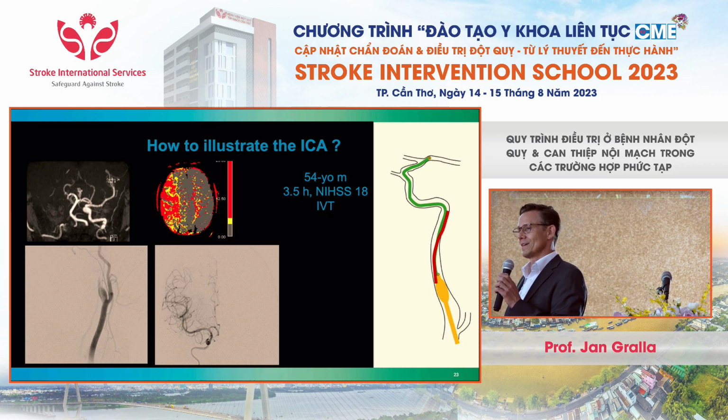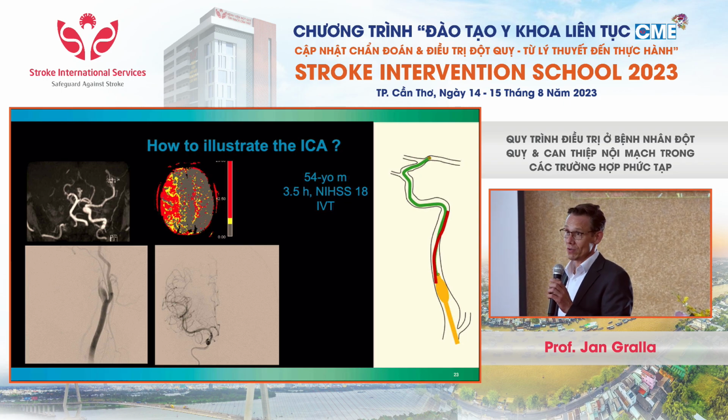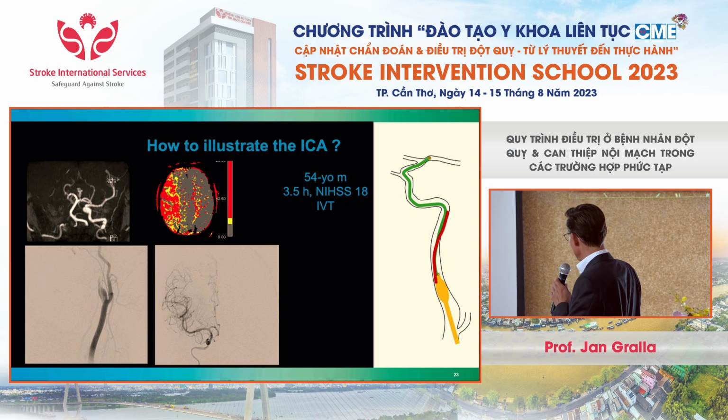The problem is how to treat the ICA dissection now and how to illustrate it. Because if you want to inject contrast from down here, you run into the risk that you embolize more thrombus up again. So you might re-occlude your ICA again. How do you solve that?